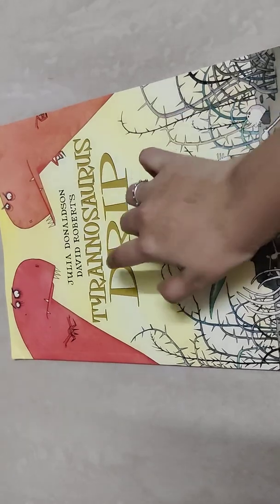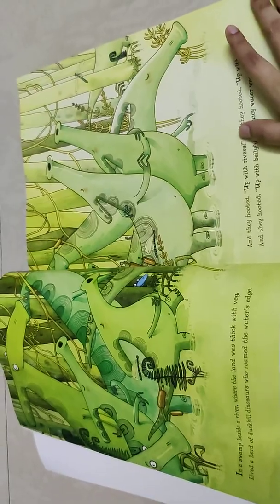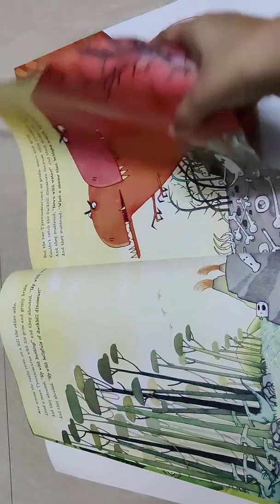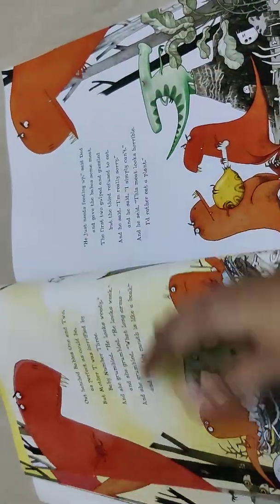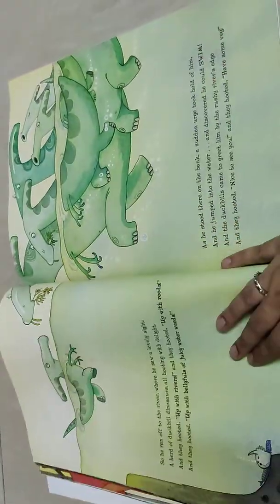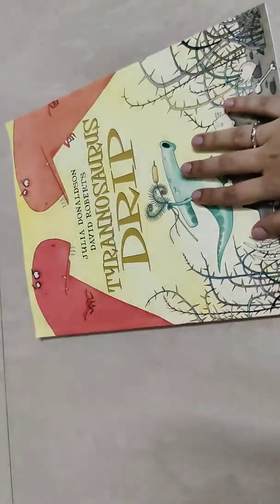The next book is Tyrannosaurus Drip, by Julia Donaldson and David Roberts. All the stories are different, they are good in their own way, but the illustrations are never compromised, nor the pictures. They are really colorful, and some illustrations are so wonderful, they rhyme together, and also there are songs in it. So each book has something different, one book has songs in it, like the book I have not shown you, I'll be showing you that. So really wonderful. I like the images, the color combinations, the way they have explained each story in a different way. So I really liked it.